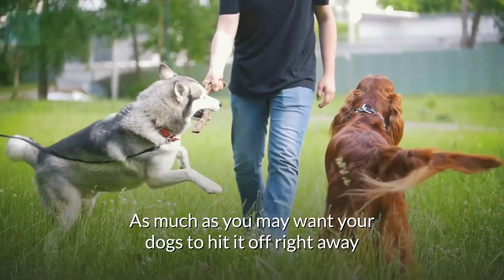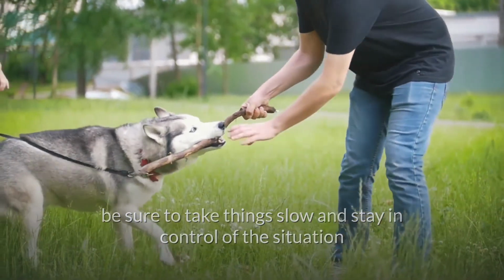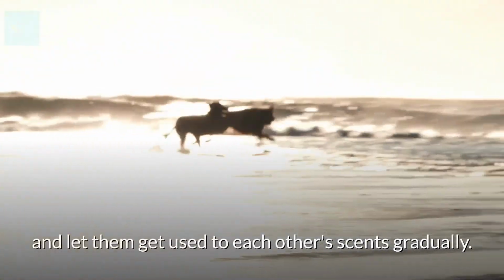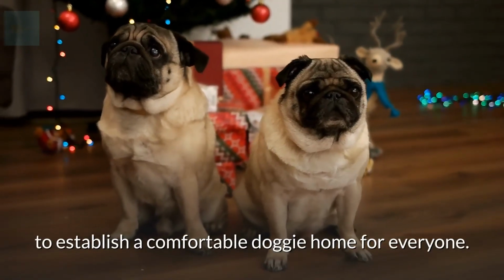As much as you may want your dogs to hit it off right away, be sure to take things slow and stay in control of the situation. Do your best to keep every meeting between the dogs happy and let them get used to each other's scents gradually. It's important to start things off right in order to establish a comfortable doggy home for everyone.